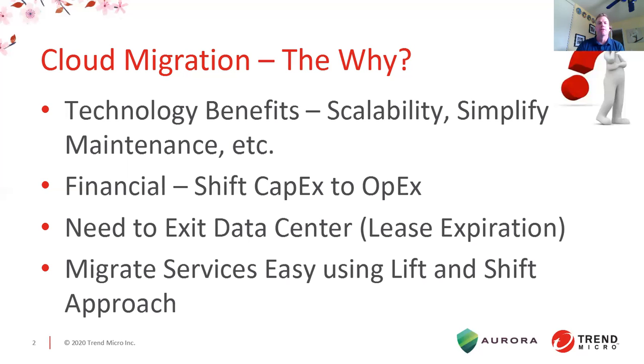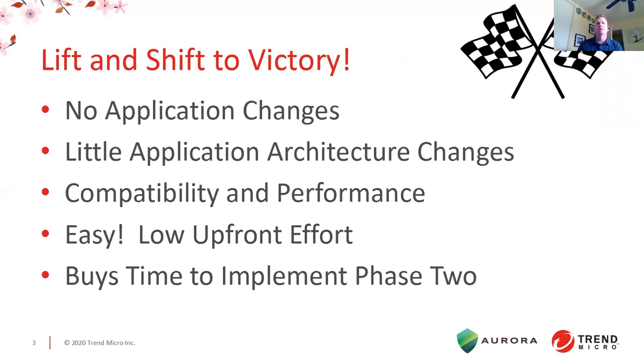So I'm going to talk a little bit about this lift and shift approach because it is one of, I'll say, the earliest or the most often used when it comes to a first step or a first baby step when it comes to a cloud migration specifically. So why is a lift and shift really getting you on that path to victory? So you really have no application changes. So the application is going to run exactly the same as it would on-premise. You're just kind of shifting that architecture into a cloud environment.